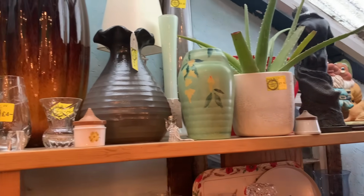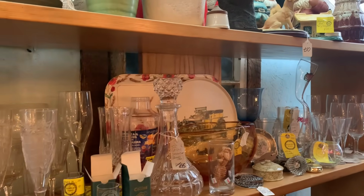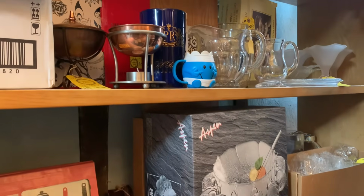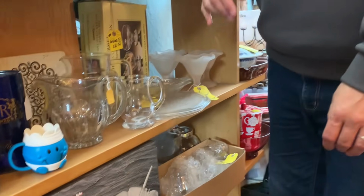There's so much stuff in here, you can't really get to it all almost. It's a tricky space to shop, let's put it that way, especially if you're trying to film it as well. And if you're 6'2".